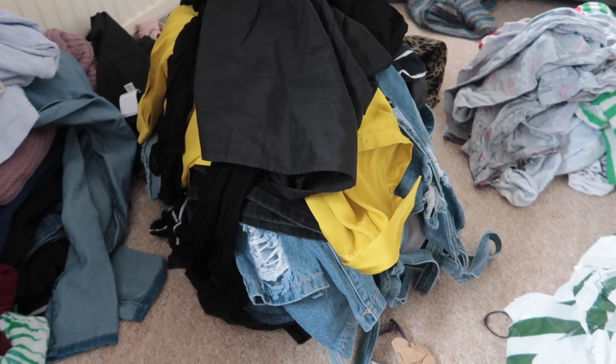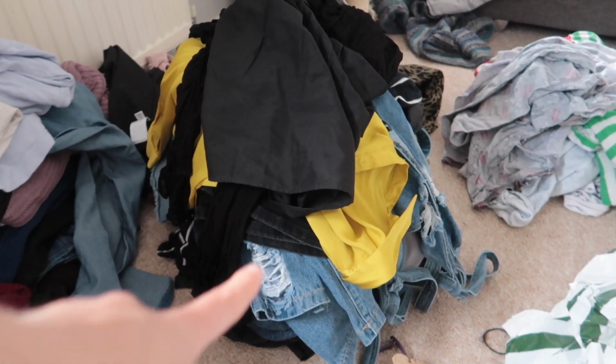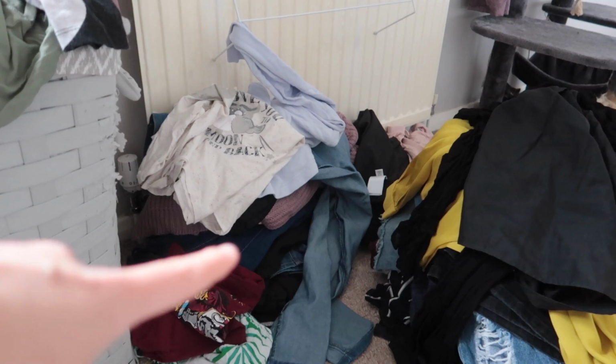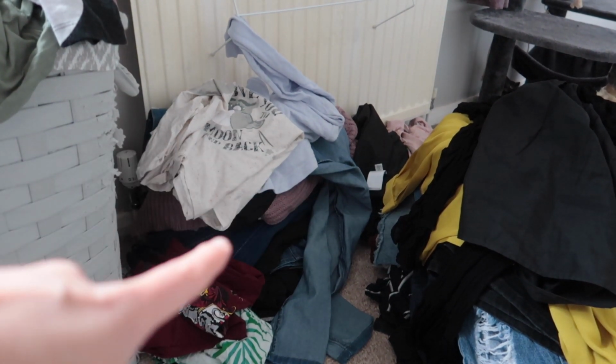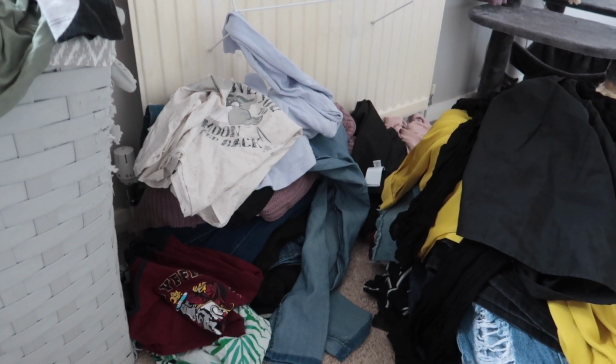Okay guys, so here is basically afterwards. This whole pile here needs to hang up in the wardrobe, and this big pile here is going to charity. So all of that's going to charity, which is great. My charity bag is getting bigger and bigger, I won't lie.